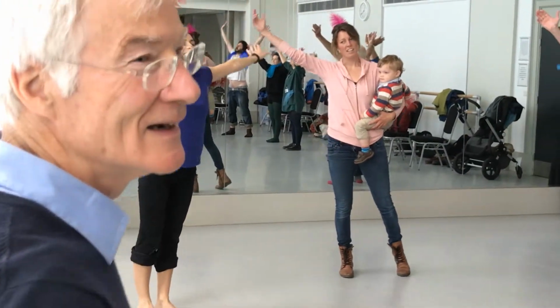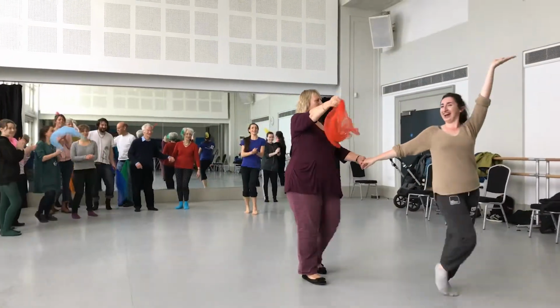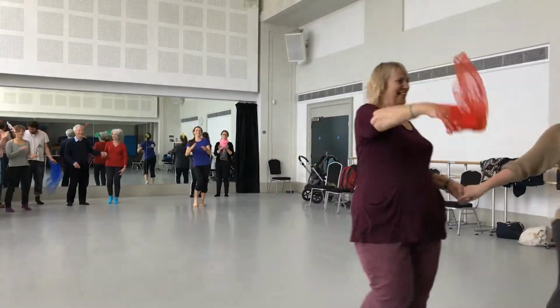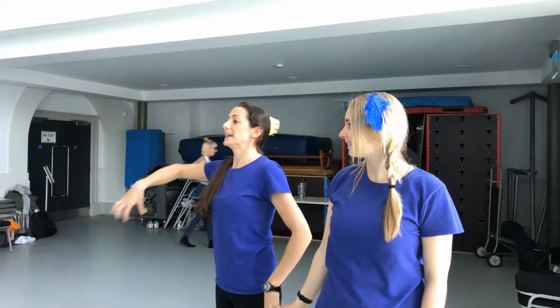We're looking at giving people an opportunity to join in. They have a shared experience, that everyone feels like they're doing something with the rest of the class, but that might be also celebrating their unique qualities. So there's always an opportunity for someone to express themselves or do something different or do what the music feels like they need to do.